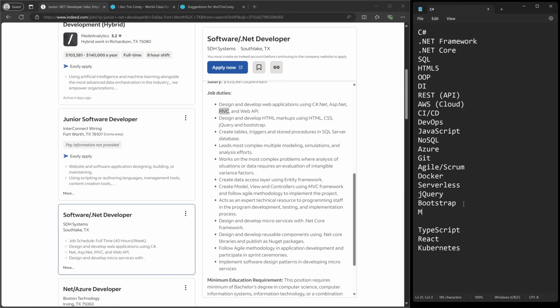That is going to be an indication that it might be .NET Framework. All right, so HTML, CSS, jQuery, there's another indication, and Bootstrap. Tables, triggers, and stored procedures in SQL Server database. Again, that's SQL, and it's not just the basics of SQL, it's beyond that.